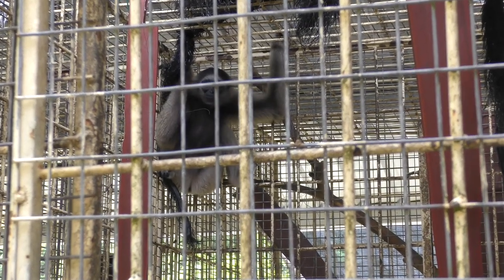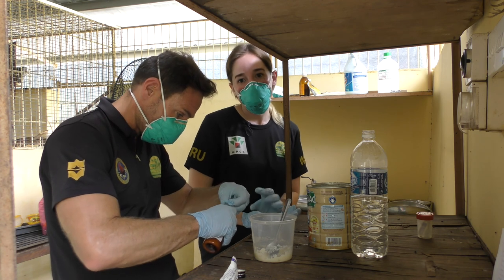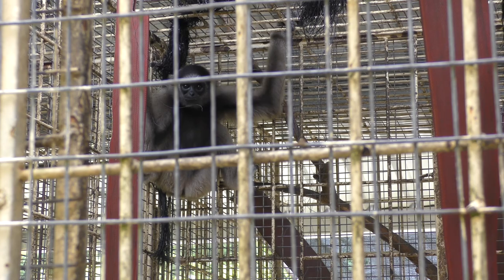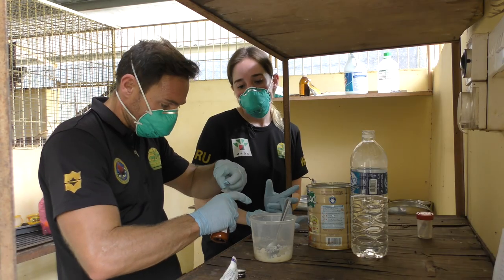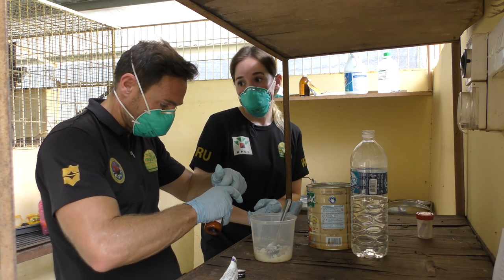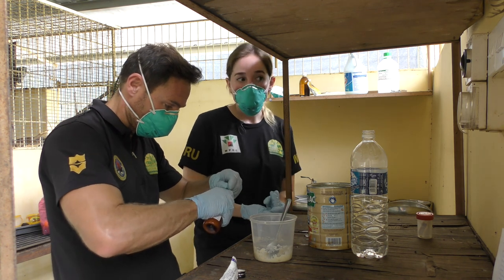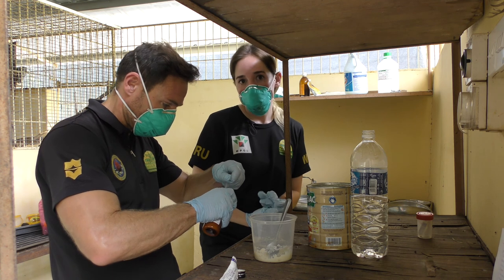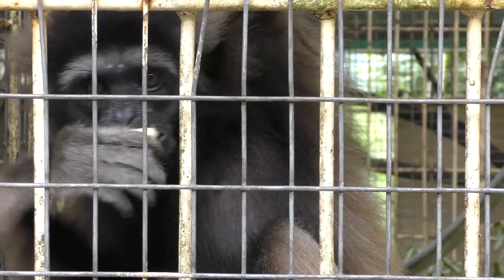It is quite difficult to plan and release them into the wild, given the fact that gibbons pair for life. So since they come from the pet trade, they usually pair up with the owner. Once they're separated from their partner, it's very hard for them to adapt to living in the wild. So that's why here we try to pair them up as much as possible. So if one day there's the opportunity to release them, they can do so with their partner.